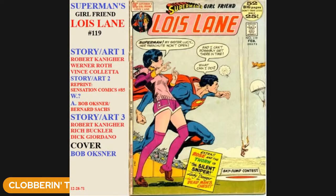They always had to make really dumb, dramatic covers for Lois Lane. In this case, for once, he's not doing something to her, but: Superman, my sister Lucy, her parachute won't open, and I can't possibly get there in time. What can I do? Well, you're Superman. What do you mean you can't get there in time? You can travel at invisible super speed. Remember, was it Cary Bates who came up with that term? I can fly at such speeds that I'm invisible.